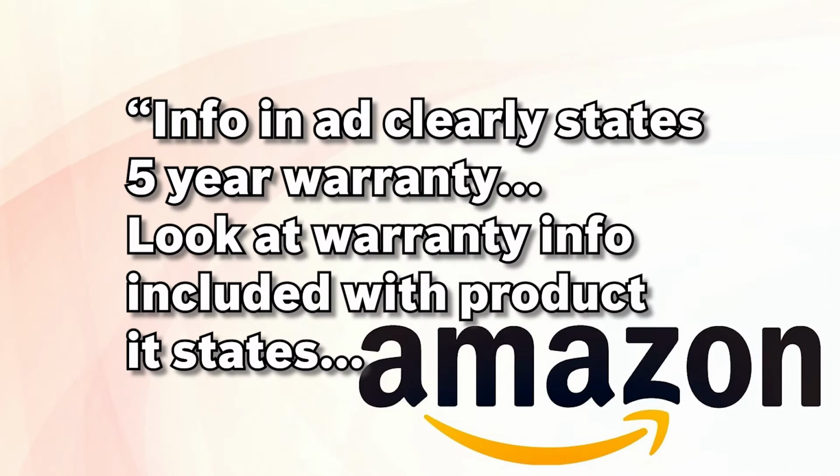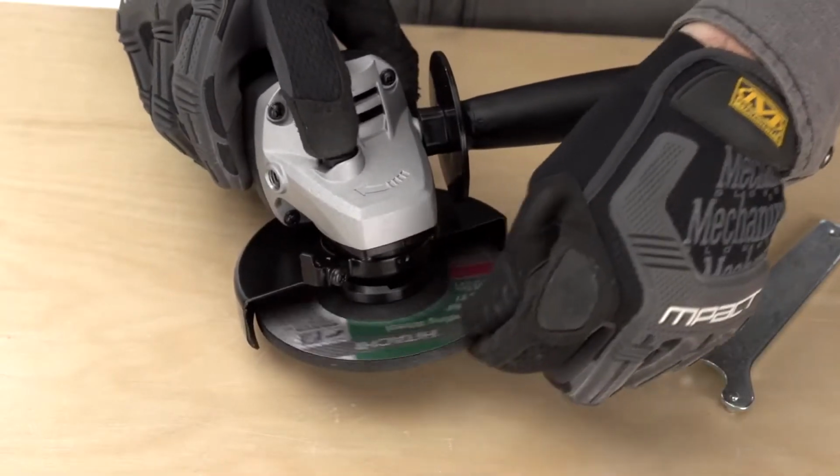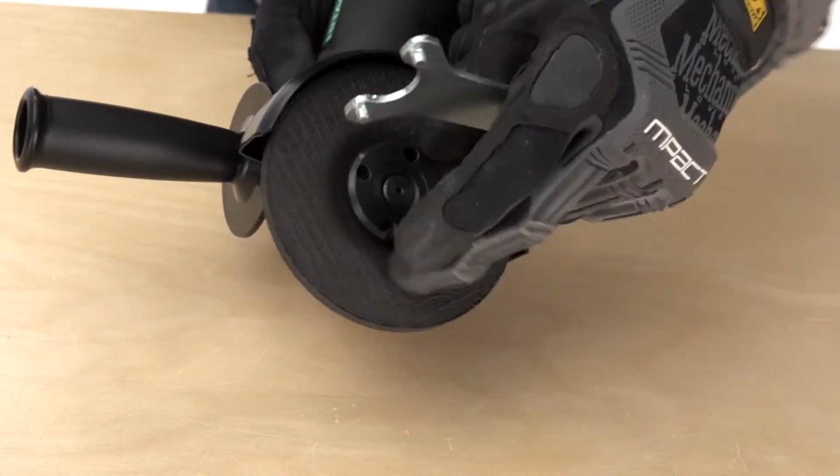A few months in and it's starting to make bad noises and vibrate quite a bit. How to fix this problem? One of the buyers found a simple solution to this issue. Put on a DeWalt disc and it did help mitigate the vibration. So, here you go. Just change discs, and this issue should be fixed.